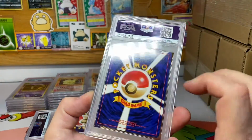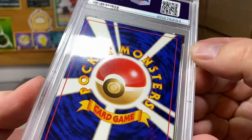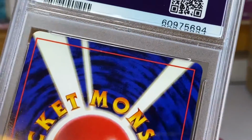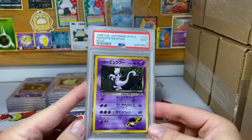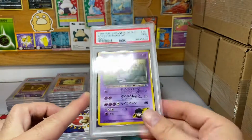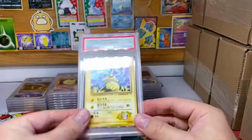Let's... Oh, there's a dent right there. Hey, gets a 9. What about that dent, everybody? Let's see if I can zoom in for you guys. Check out that dent. That's a straight up dent. So this is a weak 9. Could have happened while they were sonically sealing the card. But I'll take it. I'll take a 9. Electabuzz getting a 7.